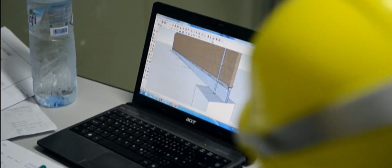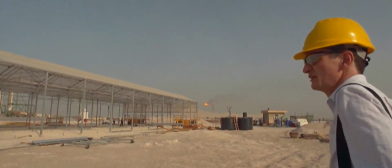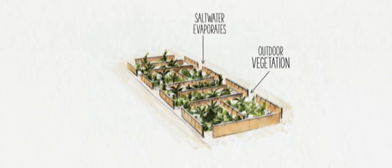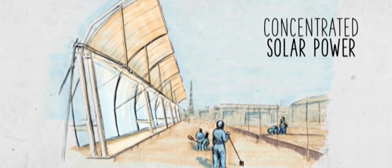So what's that pipe? Maybe if you take a section through the middle, then spin it. Yeah, that's exactly what I had in mind. Over here, we're going to have the algae. So this is all where the hedges are going to go, the evaporative hedges. And the big CSP mirror is going along there. They're just putting in the foundations for that at the moment. And up here, you've got the salt ponds.